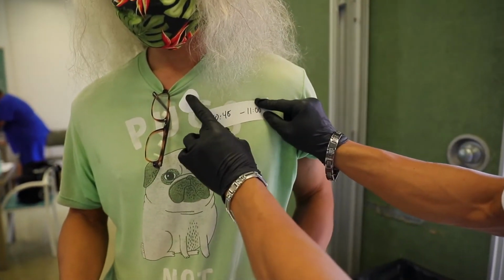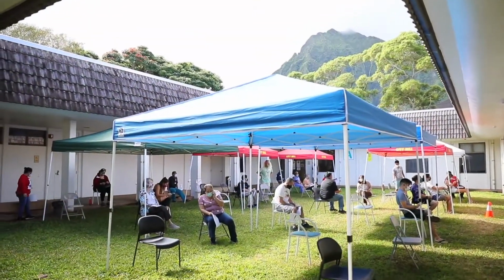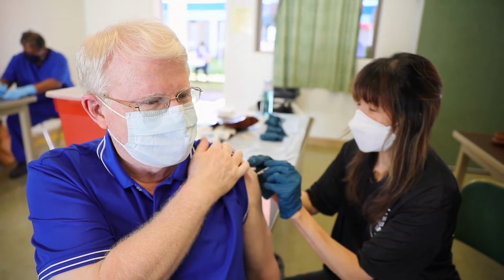This is an extra precaution, just in case you're one of the few people who has an adverse reaction that requires medical attention. It was okay. Just like for numbness, that's it. It's like a regular flu shot. And then what we're going to do is we're going to monitor you for the next week.